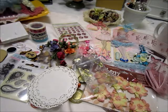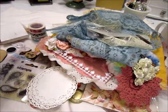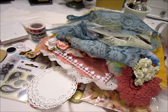Just hold on a second. We're going to have to put Virginia's package here, too. Woohoo! See? I told you. I'm feeling very spoiled at the moment.